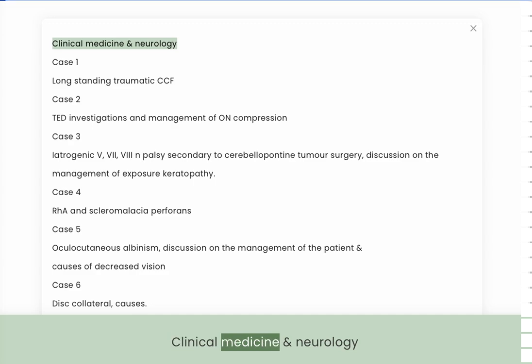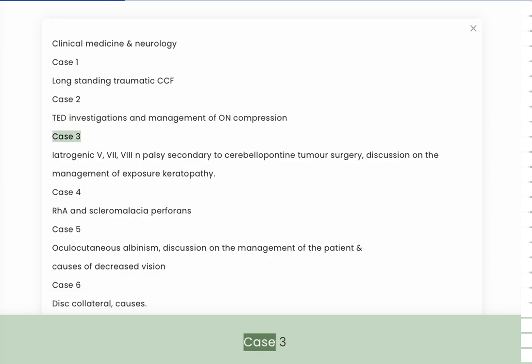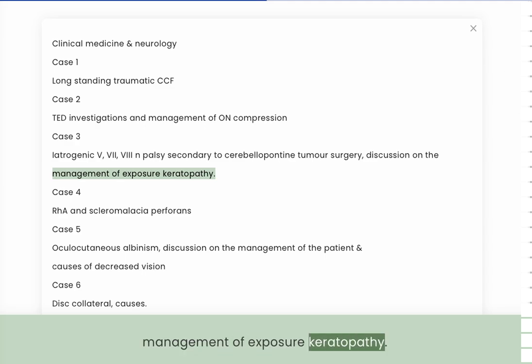Clinical medicine and neurology. Case 1. Long-standing traumatic CCF. Case 2. TED investigations and management of uncompression. Case 3. Iatrogenic VI nerve palsy secondary to cerebellopontine tumor surgery. Discussion on the management of exposure keratopathy.